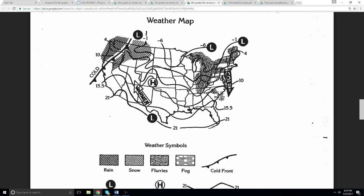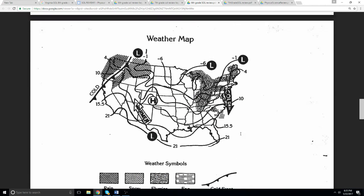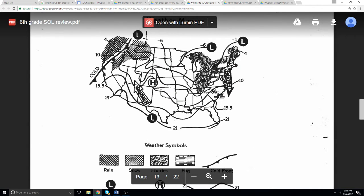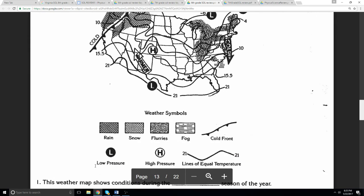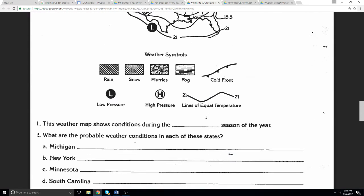This is a graph reading question. So literally, you go down here, you have to find Michigan. What they want you to do is find out, you should know where Michigan is. Michigan's right up here, so you've got to find this little graphic. It says flurries. You should write down the answer, flurries. That is it. That's really all you got to do here. Okay? We go to our next state, New York. It's again assuming you know where New York is. New York's right here. You would write flurries again.